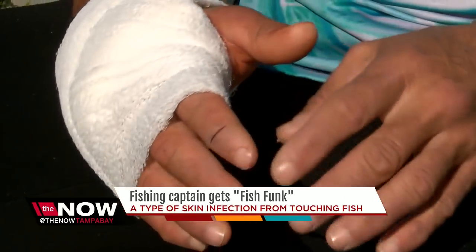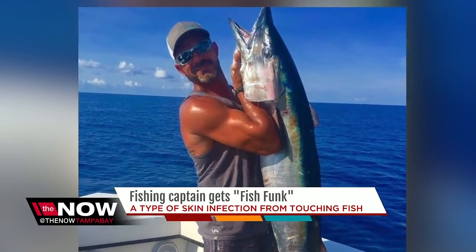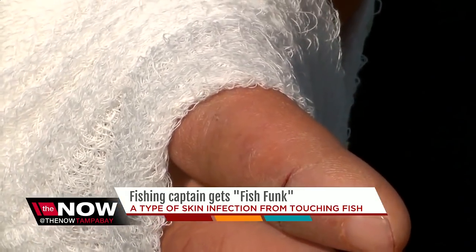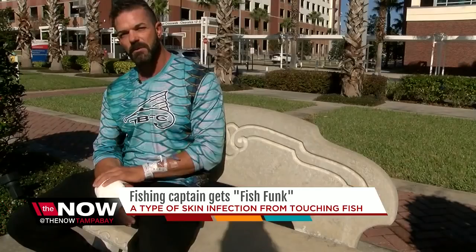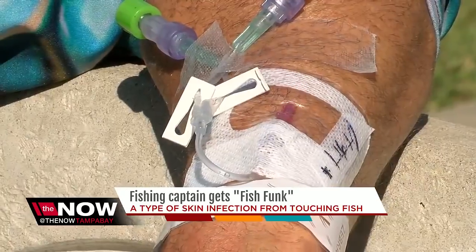Started out in my finger, my index finger. The local fishing captain thought the pain was from getting pricked by a fish, something that happens often. I thought it might be something like a foreign object that got in my hand, like a fish bone or something like that, that worked up my hand. Turns out he touched a fish with an open cut on his hand, causing an infection.